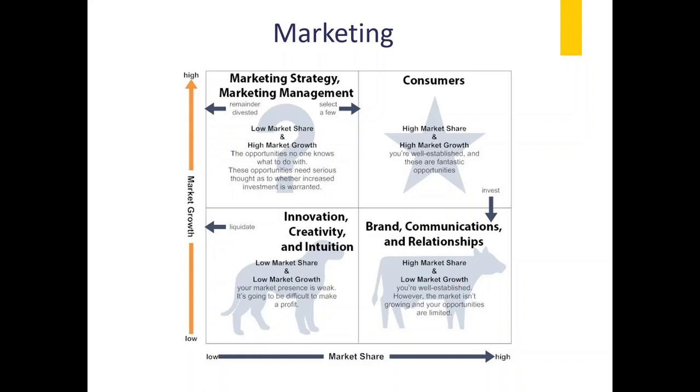What else have we got over here? Innovation, creativity and intuition. Lovely story. How many people here have got an iPhone? Hands up if you've got an iPhone. Some of you have got an iPhone. How many of you have got an iPhone 7 onwards? Okay, what do you know about the iPhone 7 onwards when it comes to headphones? They don't have a jack, do they? Yeah, you have to use a lightning adapter. Now, what does that mean? What's that got to do with innovation and creativity?